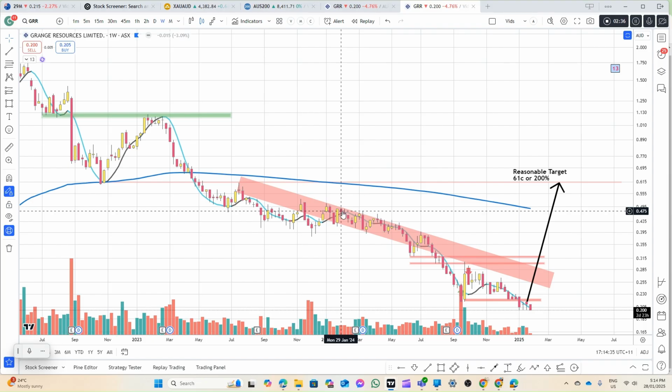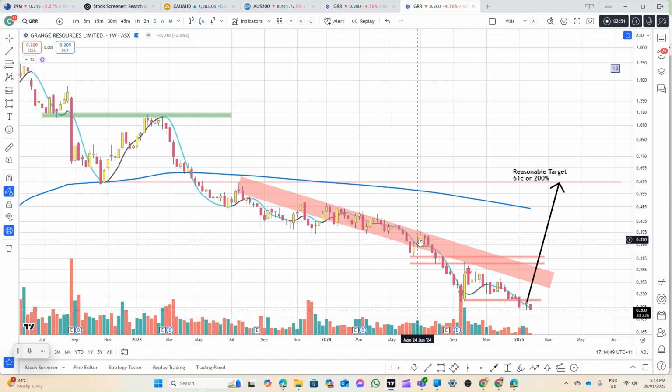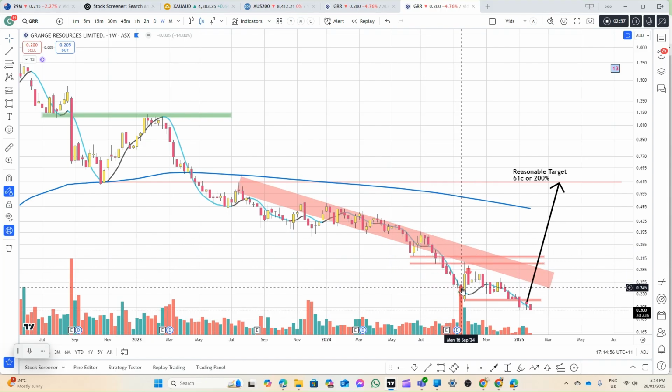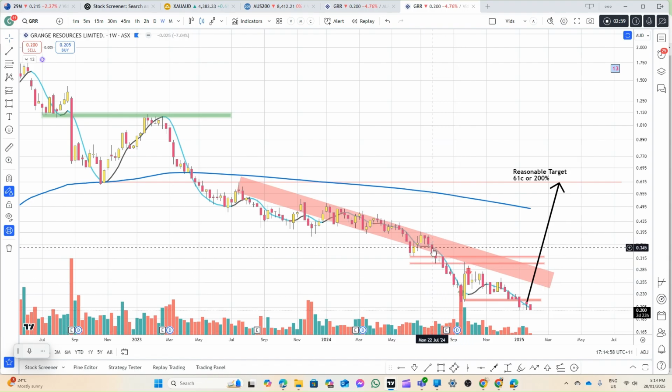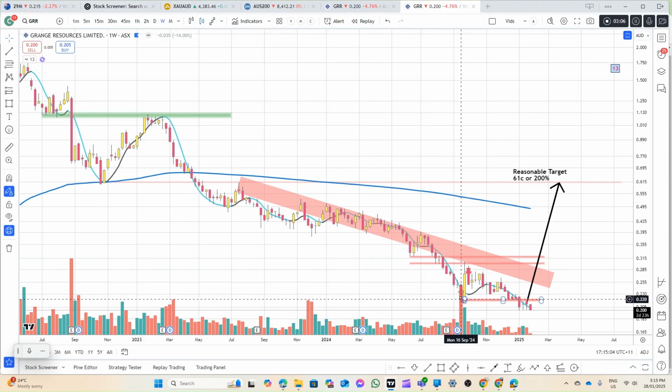Grange Resources came out and announced that they are going to delay underground development of their magnetite mine in Tasmania, the Savage River mine. This decision took a little while for the market to react to, but it did fall away over time. And you can see that it's becoming very obvious to the market that this is going to be delayed significantly. And this downtrend through here was when the iron ore price really fell over. And you can see what happened through that period there.